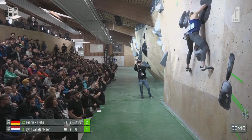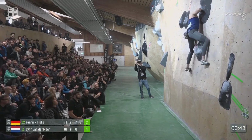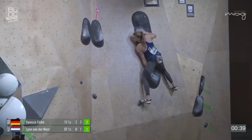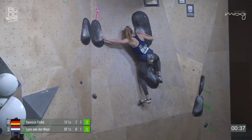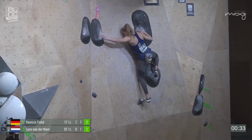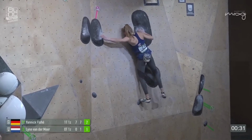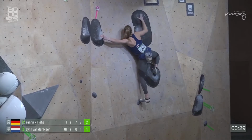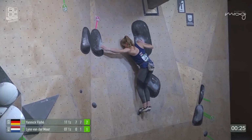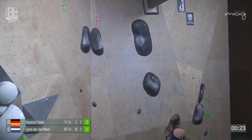Nice and controlled through there, foot down. Needed to make an adjustment there, didn't feel like she was quite standing on the foothold. I'll transfer back out to the zone. She's been here a few times already. Yeah, you can see it's already taken her 30 seconds to get through those initial moves. It's kind of a two-part boulder. Get through the initial tricky section and then load up for the last move and the foot swap.